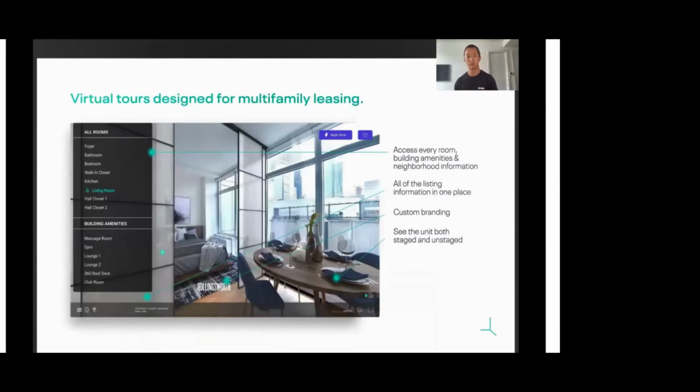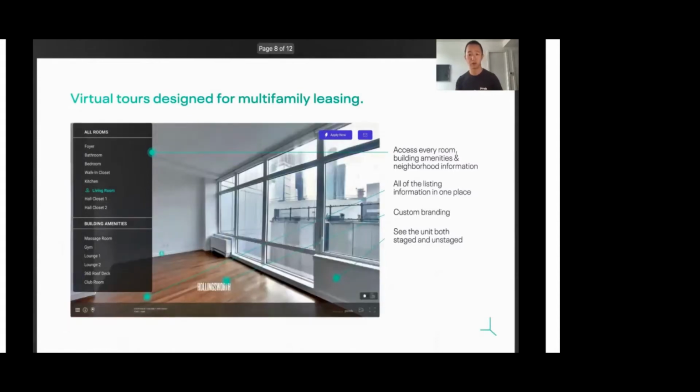Now, we've even rethought the virtual tour specifically for multifamily leasing. The entire community is available in a single, easy-to-use menu, including all the amenities. All the information that a prospect needs to evaluate the property is in a single window. And you can even virtually stage the unit and toggle the furniture on and off with a click of a button.